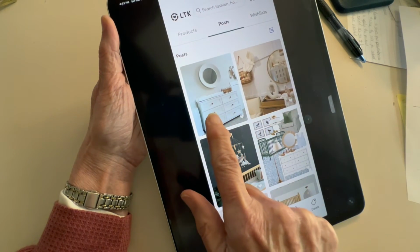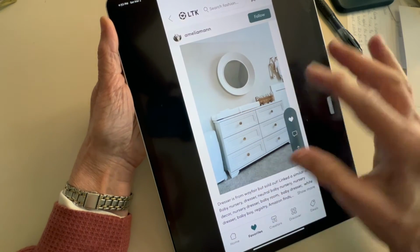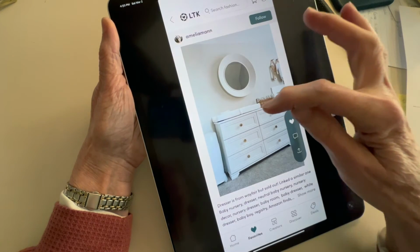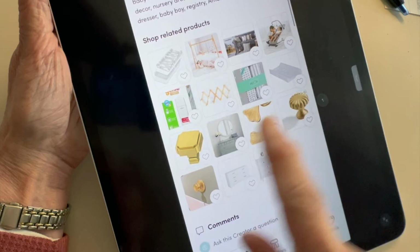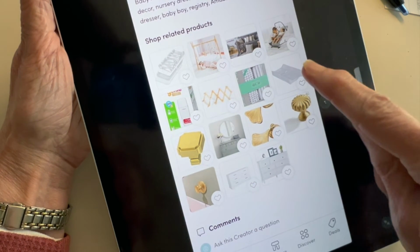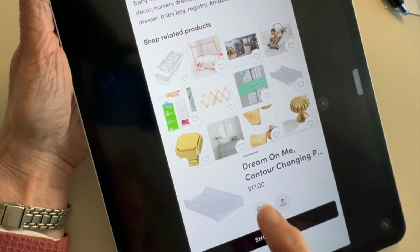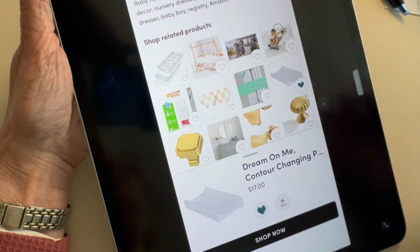Let's go back to the post though. And let's look at the post and see if this creator, I'm not sure who this is, Amelia Mann, recorded that cushion that I want. And she did a very good job of recording everything that's in that room. And I do see the cushion right here. So I'm going to look at that first and say, oh, $17, that's a deal. Okay, so I'm going to go ahead and save that.